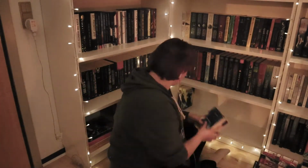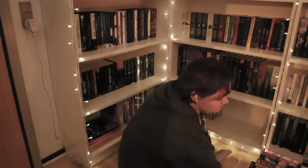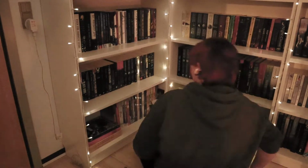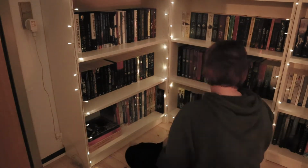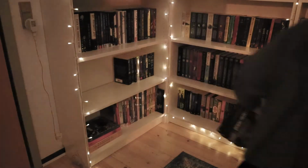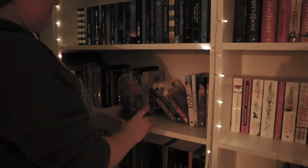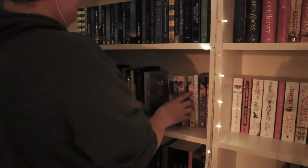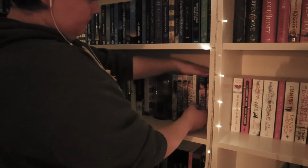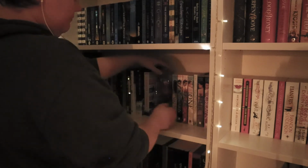And then we have my leftover of the small paperbacks. It didn't quite go together, but I made it work. I was impatient, so I started putting on some of my knickknacks to see how it would look.